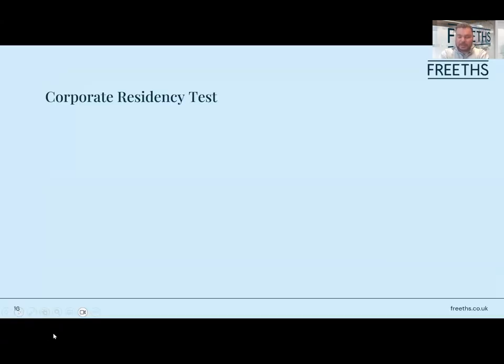So good morning, everyone. You should now have a good idea of what it takes and what considerations you should have coming into the UK. You've got your business set up here and you've started trading. So now we're going to look at how that entity that you've brought into the UK would be taxed.